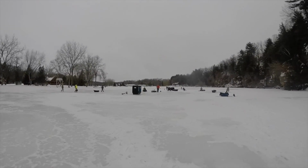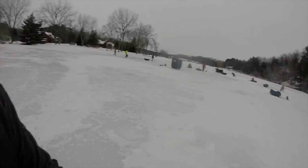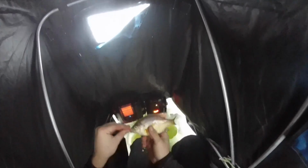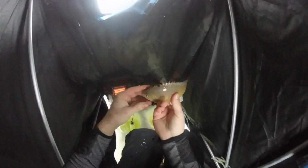People out here, they're all concentrated in this one spot. So right now I've got 4 bluegill. Dad's got a couple crappie. We'll show you what we're using. Decent long gill right there.